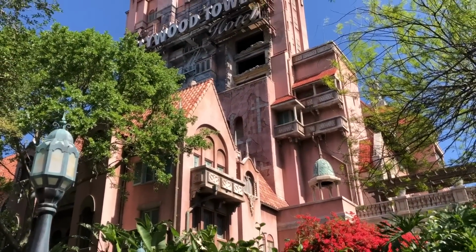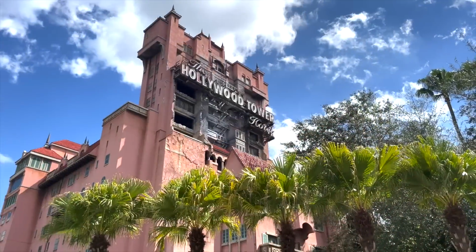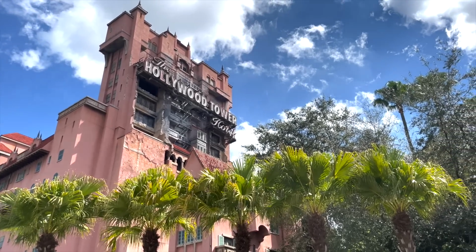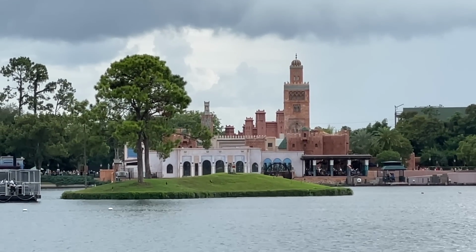Easter egg 2, the color scheme and Moroccan feel of the building were designed to seamlessly blend in with Epcot's Morocco Pavilion, from which the structure is visible. Next time you're in the Norway Pavilion at Epcot, look across to Morocco. You're going to spot Tower of Terror in the distance.